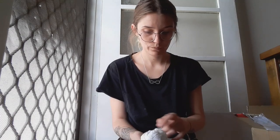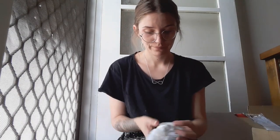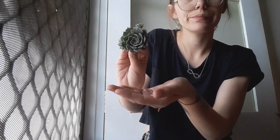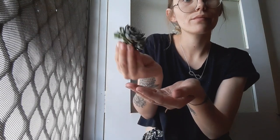Succulents. Yay. This one is another Echeveria. Honestly, I cannot pronounce the name because I wouldn't have a clue, but you get the idea. This one's so cute. It's got a few little pups growing off the side of it as well. Trying to keep all the dirt off. I think that's better. That's way better.